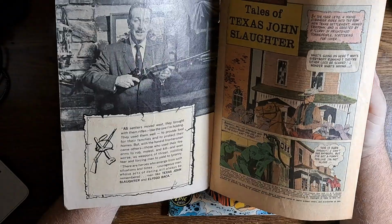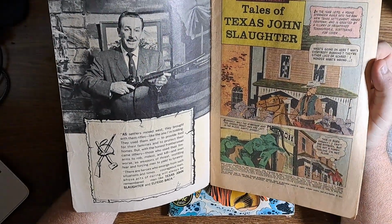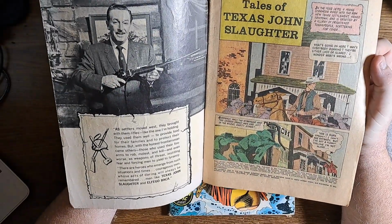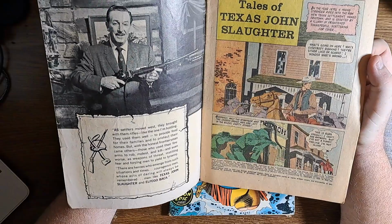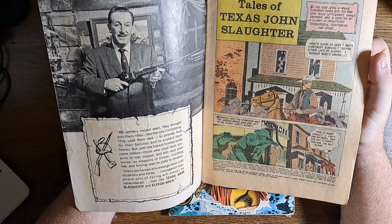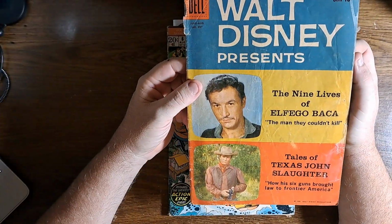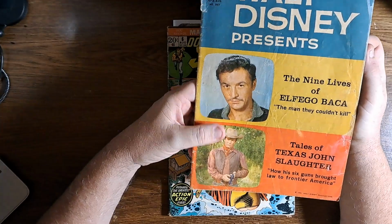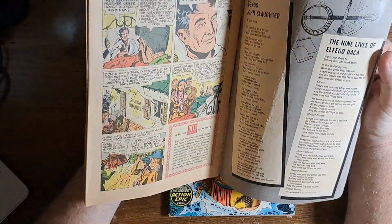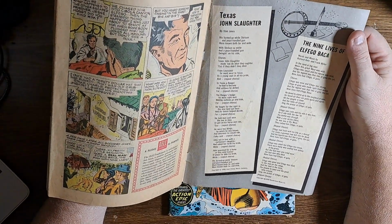Somebody was asking about that, and during the sale they were surprised to see Walt Disney with a gun. I don't know why they would be, considering all of the various westerns that he's done and produced and so forth. But anyway, it features the 9 Lives of Elfego Baca and Tales of Texas John Slaughter. 2 great series that you never see anymore. You can find them on YouTube if you look hard enough.